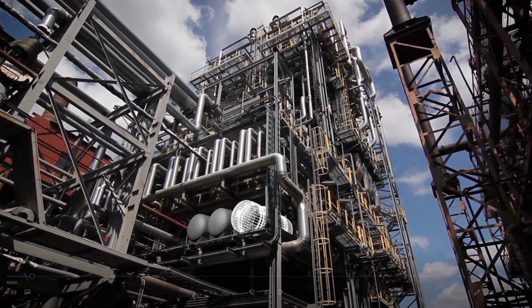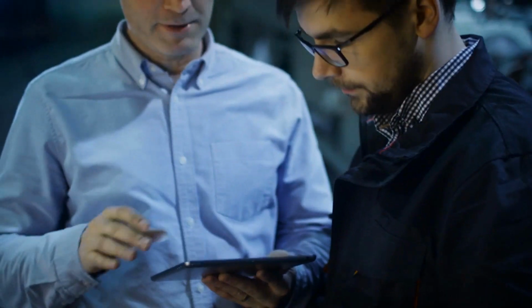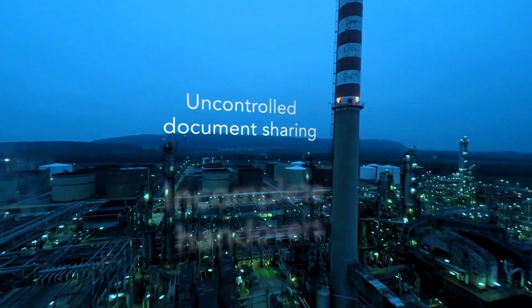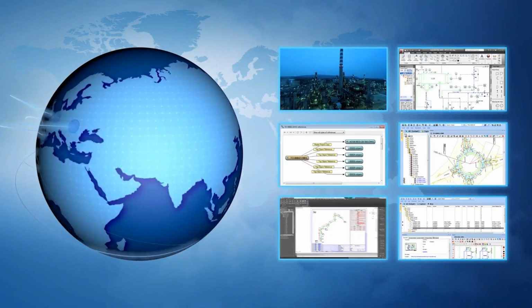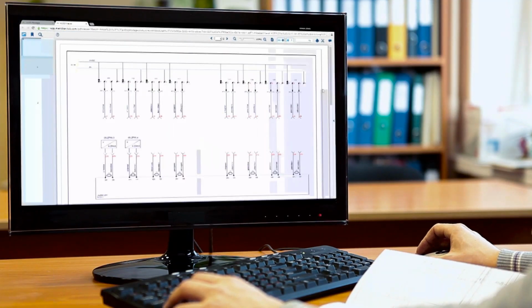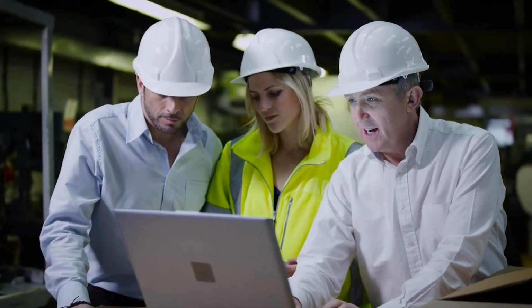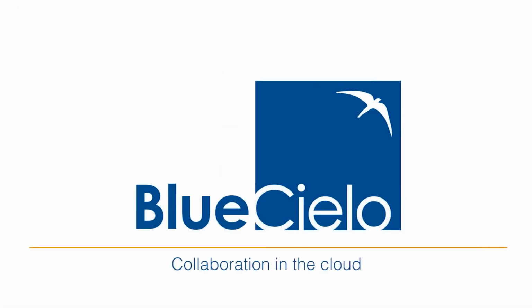Plan modifications are needed to ensure profitability and regulatory compliance. Increasing technological complexity requires specialists from all over the world to contribute to capital projects, expansions, overhauls, and change projects. Information exchange processes must be optimized to avoid uncontrolled document sharing, incomplete handovers, and project delays. Meridian 360 portal enables the entire supplier network to collaborate in the cloud without giving direct access to your internal network, master data, or workflows. Meridian 360 portal assures data consistency, completeness, and regulatory compliance while minimizing costs related to the handover of critical engineering content. Owner-operators get plant modification projects delivered ahead of time, maximizing the profitability of their assets. Meridian 360 portal, collaboration in the cloud.